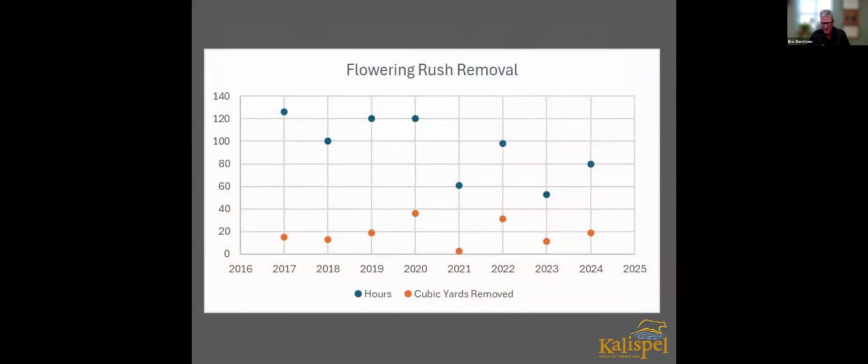So what I try to do here is graph our haul over time. We really started in 2013 putting down these bottom barriers. And then it took us until about 2017 to actually get Aquatic Solutions out there to do this diver-assisted suction harvesting. On the x-axis we've got the years, and on the y-axis, the blue dots are hours expended by the dive crew, and then the cubic yards removed. There's really not much of a trend in terms of, I don't know if there's a term, harvest per unit effort, kind of the fisheries equivalent, but there's really not a trend here.